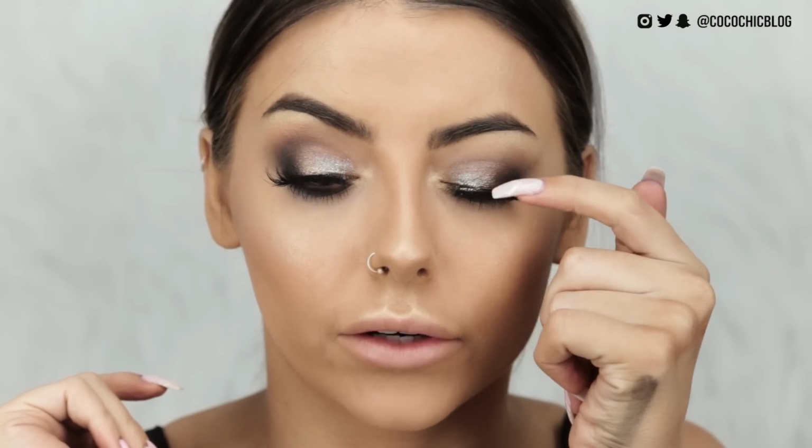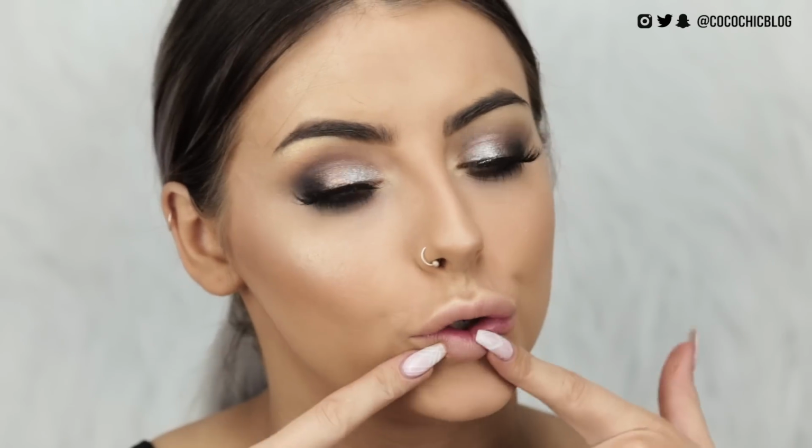Okay, lashes are on. I did have to touch up a little bit with the silver on this side, so I have got a bit on my lash band, but I'm basically just gonna leave that to the end and then fill that in. Might also fill in my waterline, not sure yet, but next we're gonna move on to my lips.